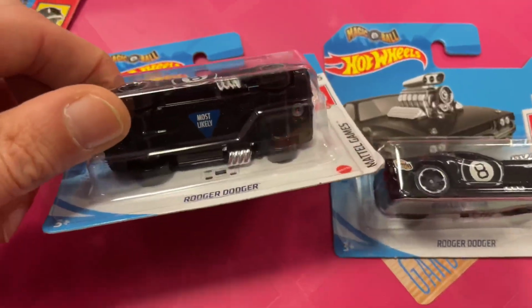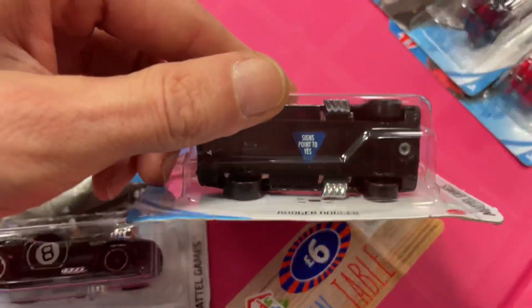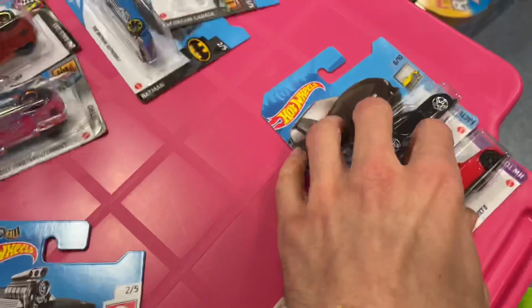Look the same to me. One says most likely, one says size points are low. So I don't know, I can't figure it out at all.